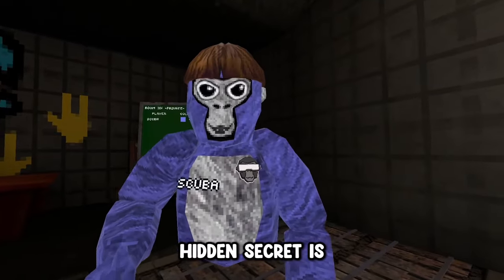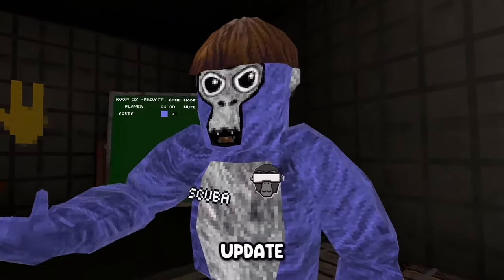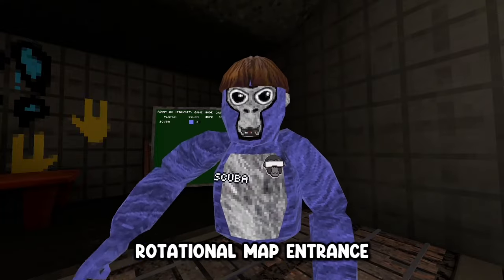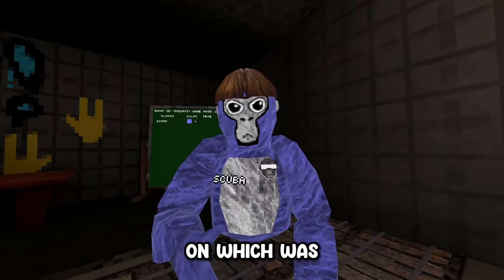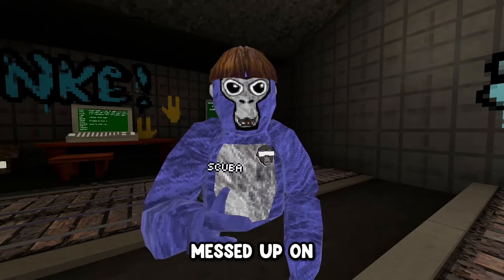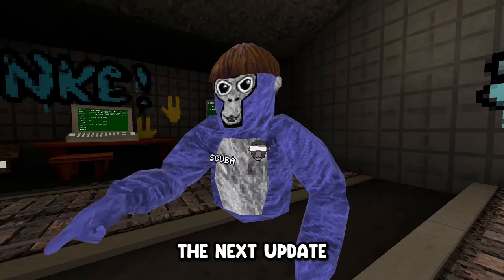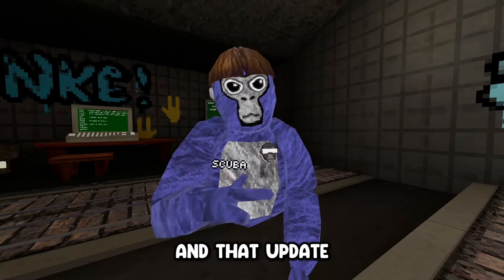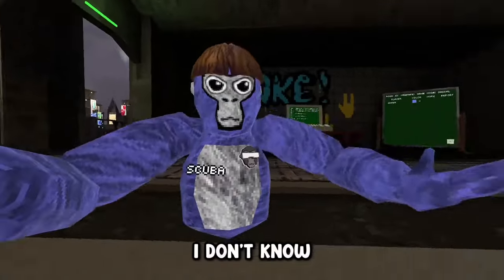And a bonus hidden secret is that whenever Gorilla Tech leaked the update on their Twitter, they posted this photo. And it shows a monkey right next to the rotational map entrance with a backpack on, which was from the previous summer update, which was the camping update. And what I think Gorilla Tech messed up on is they accidentally posted the next update leak. And that one was supposed to be for the next update, which is the flashback sale. And that update would also change the rotational map. I don't know, it was just a little weird.